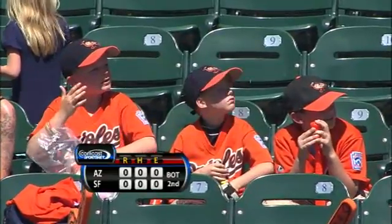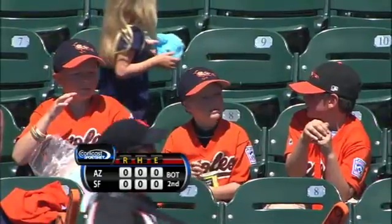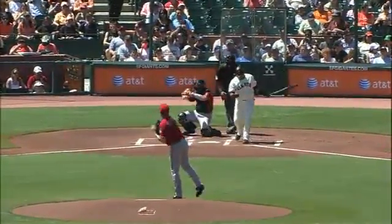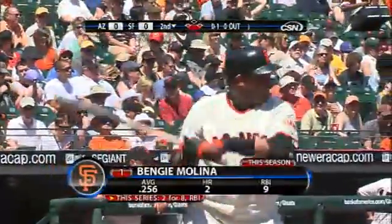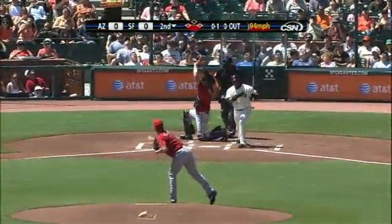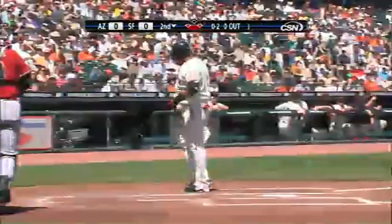In the second inning, these 3 guys got it going. Benji Molina will face Max Scherzer here, and Molina is tardy, no balls and 1 strike. On deck, Aaron Rowand and then Pablo Sandoval. Molina pops his pitch back and out of play. It's 0-2.